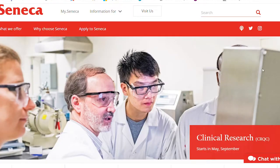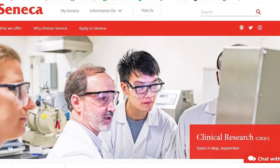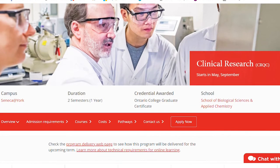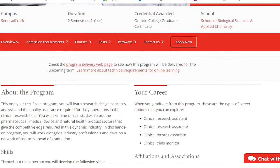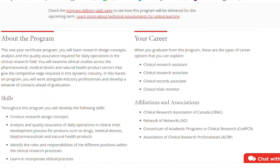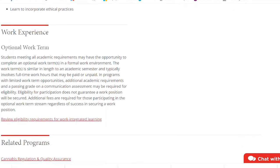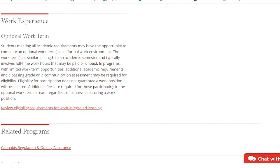So this could technically also apply to international students, but it really depends on the duration, what country you're from, and what the study permit requirements are. Because from a lot of countries, you don't really get a study permit unless the course is a full-on diploma or it's a year and a half long at a minimum. So this one-year program can be finished a little bit earlier as well.